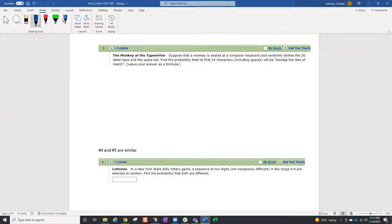So your computer keyboard randomly strikes the 26 keys plus the space bar. All right, so it just randomly strikes these things. I'm taking off all the other buttons. Find the probability. So this tells us we have to have an answer that is a fraction between 0 and 1, that its first 24 characters, including spaces, will be beware the Ides of March. Leave your answer as a formula. This is gonna be another big number.